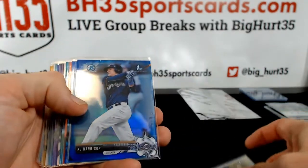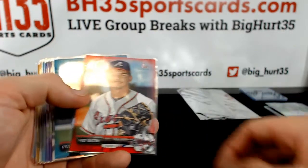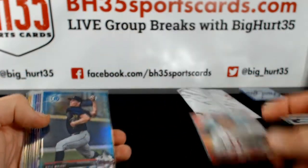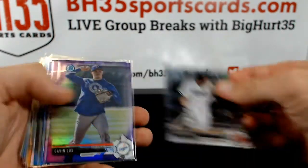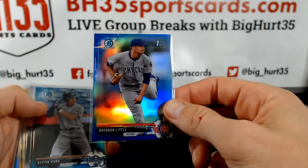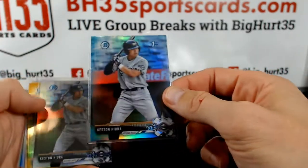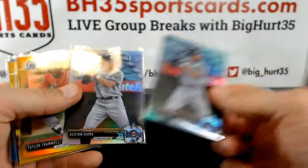Gore, Blue Harrison, Blue Paper Ramos, Red Paper Bacon, 2 out of 5. Kyle Wright, $3.99. Pavin Smith, Lux, Greer, Little, Hayura. I think this one's the $3.99. This one's just a refractor.